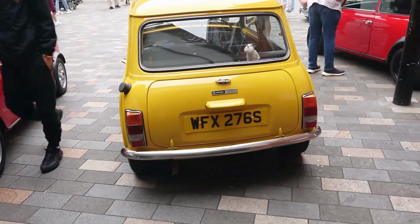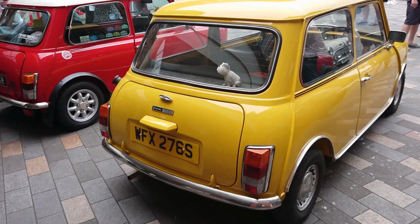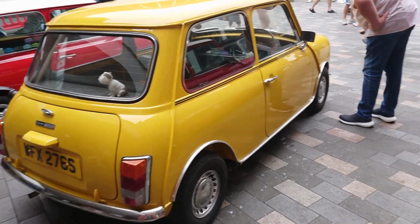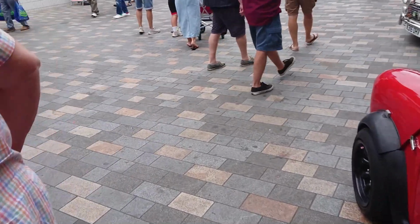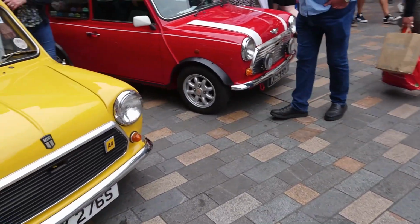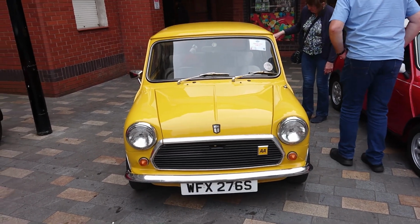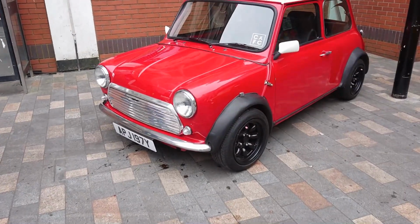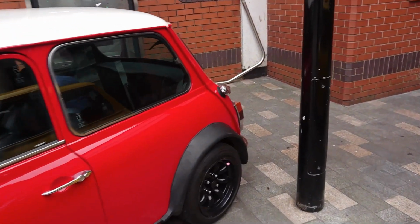Next to it we've got Mini 1000 77-78. This is probably about the same sort of era as that advert was made in sort of 77 with Raymond Baxter, isn't it? It's very nice, very original looking as well. And we've got something from the early 80s, 82, 83. This has been considerably altered in comparison with the yellow one.